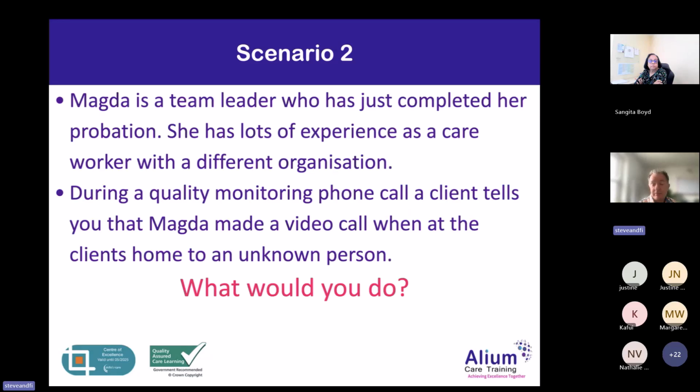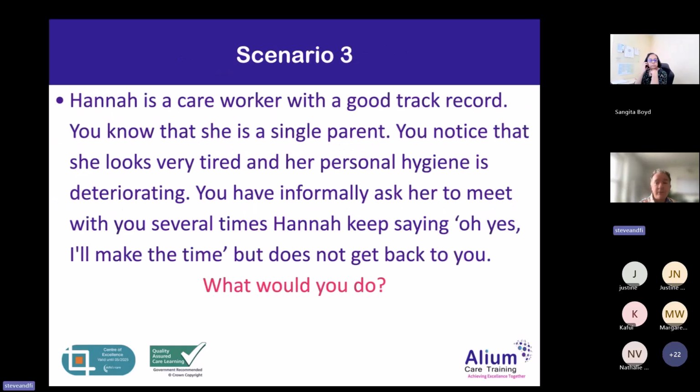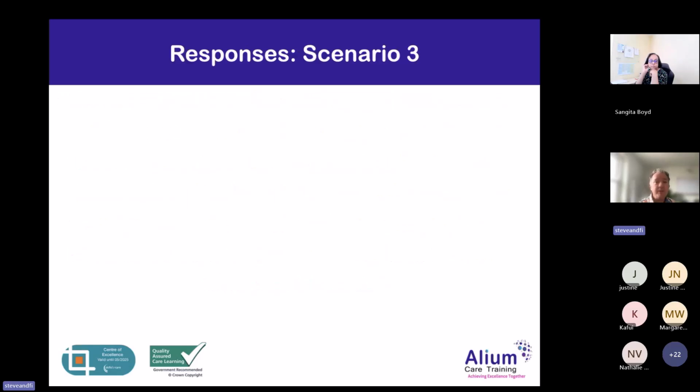Then we work through bringing in some more complex and challenging scenarios. So this one is about a team leader who's completed probation, lots of experience, but with a different organisation. During some of your own quality assurance, like a monitoring phone call, you get feedback that something happened that you certainly want to find out more about. What would you do in that situation? And then moving on to even more potentially challenging and complex scenarios.